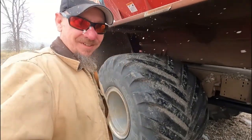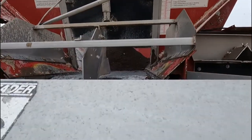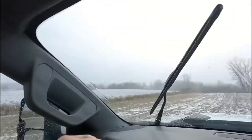Now these are some tires. It's starting to snow like crazy here. I'm gonna follow him back. He's gonna go back into the back field here and start spreading. So I'm gonna record a couple passes of him doing it. I asked him if I could ride with him, but he doesn't have room in the cab for me, so that's fine. But yeah, we're heading back to the back field now.